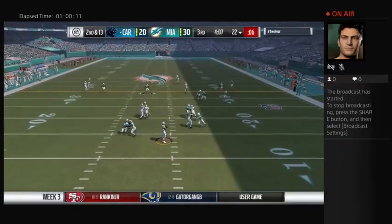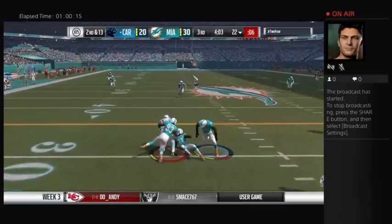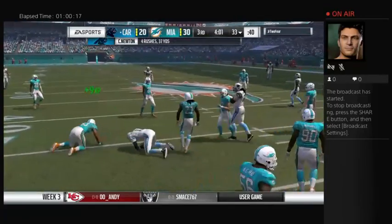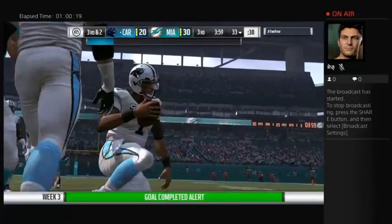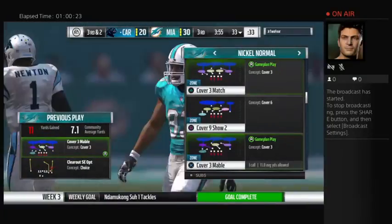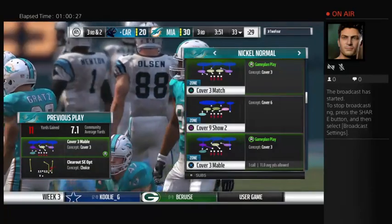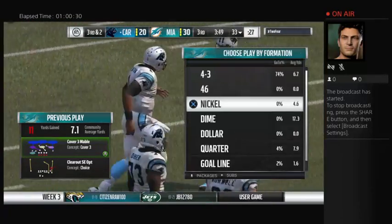To throw on 2nd down is Newton. Steps away to his left. And a nifty little deep juke spin move. Not a great deal there on the back end, but a nice gain still. Man, defensively, that hurts. They got him out of his rhythm. They had him hemmed in, but somehow he was able to tuck it away and get away for a gain.